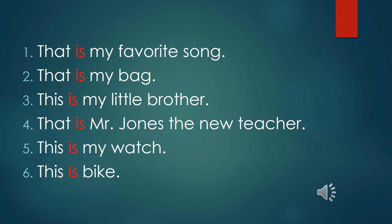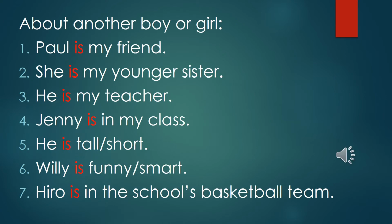Slide 5. 1. That is my favorite song. 2. That is my bag. 3. This is my little brother. 4. That is Mr. Jones, the new teacher. 5. This is my watch. 6. This is my bike.